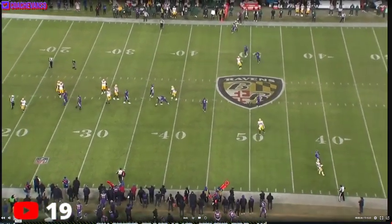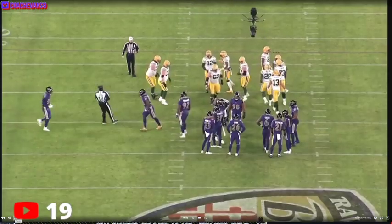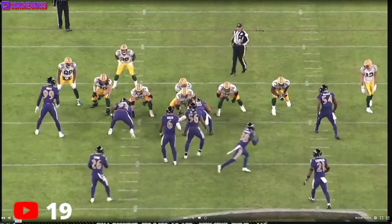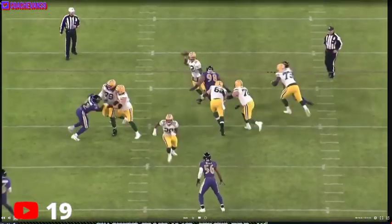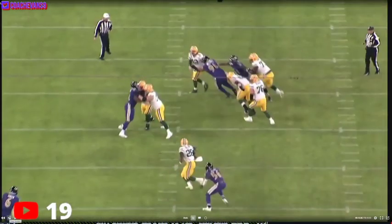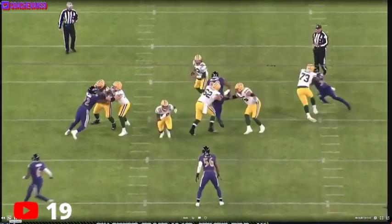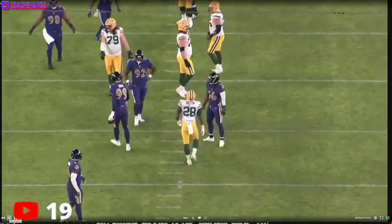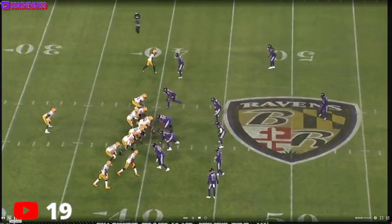Good pressure. Was that a screen, or did Williams win? No, it wasn't a screen. Williams just won. Good pressure, B-Will. We got pressure with three. We can't get pressure with four, but we got pressure with three just then.